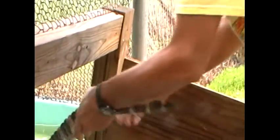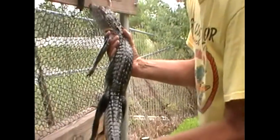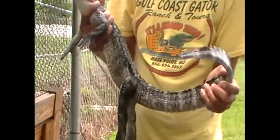This one here, he's going to be 3 years old this month. His name is Squirt. And believe me, there's a reason why they give him the name Squirt. Yeah, I found out a few times.